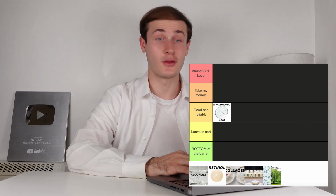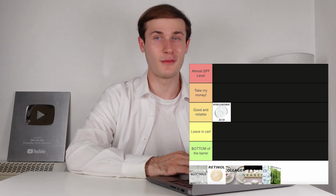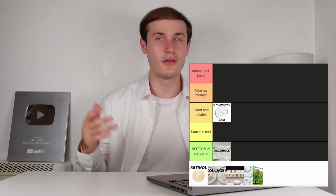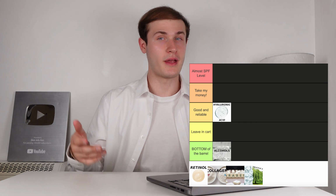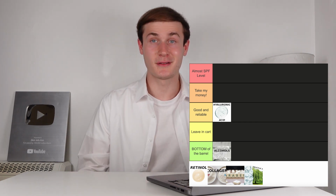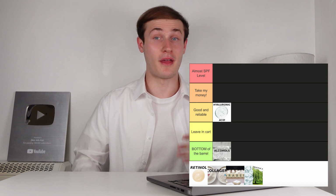So in terms of rankings, we are putting alcohol at the bottom of the barrel. And there are plenty of skincare products out there that don't use alcohol, but be careful and make sure to check the ingredients because they can come under different names. And I guess this concept could apply to the same alcohols that people drink.